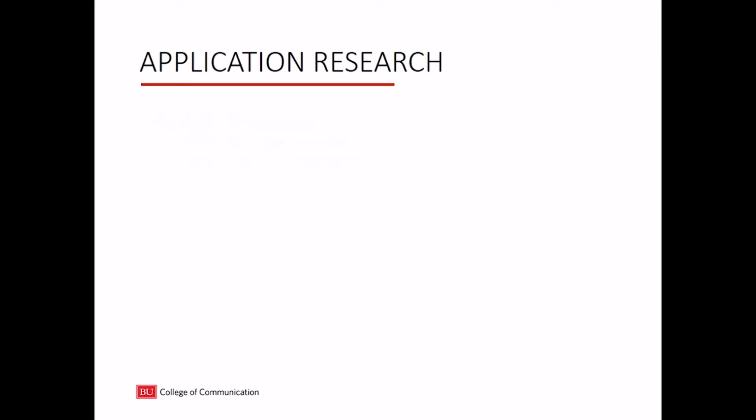Application research. Researching a company is integral to a strong application and interview. Not only does it help you appear more knowledgeable, but guided research takes the guesswork out of applications. The more you know about what the company is, does, and is looking for, the more you can target your application.